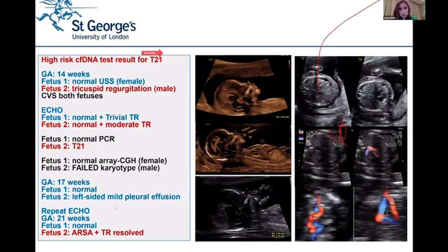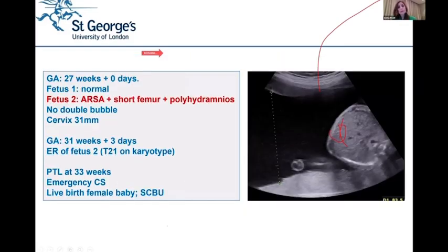subtle features. So twin 2, left-sided mild pleural effusion, and you can see here, very, very subtle. I mean, easy to be missed. It's only because we're already looking for features of trisomy 21 in the 2nd twin. The echo again confirms that the heart is normal, and the only thing in twin 2 is the ARSA, or the aberrant right subclavian artery, and the tricuspid regurgitation resolved, as you would expect.